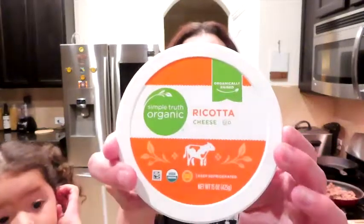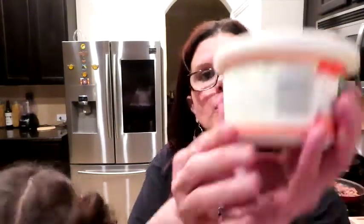And I have all the cheese. So we're doing some mozzarella. We're doing some ricotta, and I got the organic. I realized when I looked at the regular one, it had like 5 carbs per quarter cup, and this one only has 2 and no sugars. So we're going with the organic because it was lower in carbs. And then we've got some shredded parmesan.